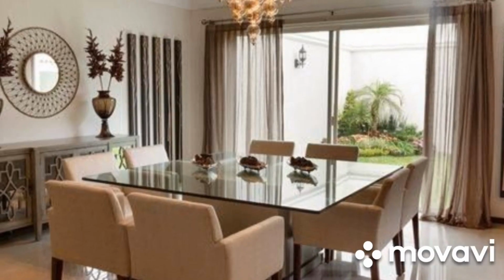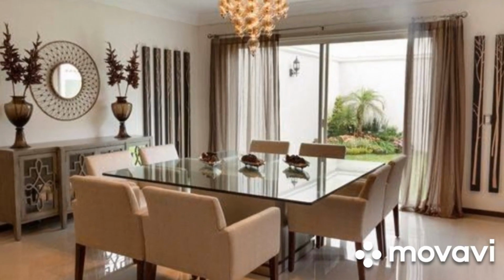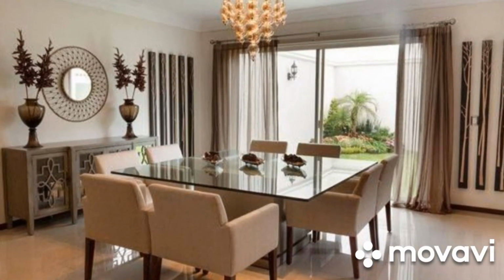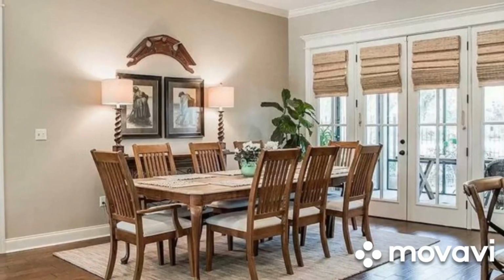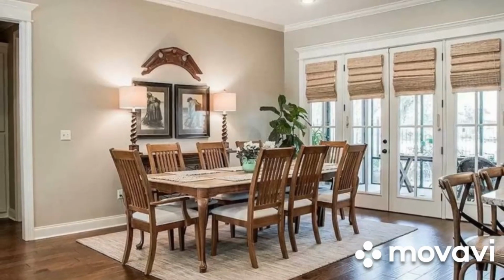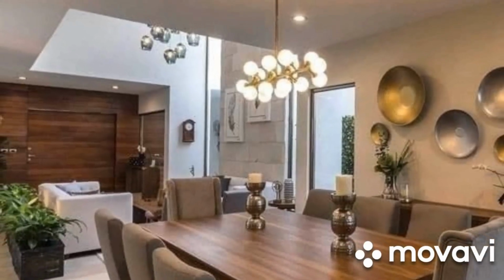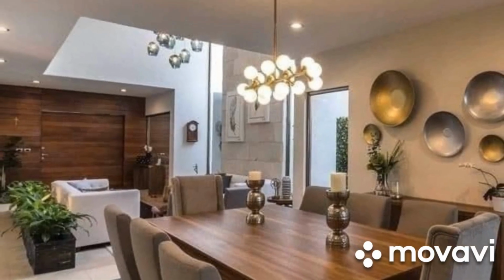In larger dining rooms, a rectangular table makes a bold statement and offers plenty of seating. These tables are versatile and can accommodate larger gatherings, making them ideal for hosting dinner parties or holiday feasts. The elongated shape also provides ample surface area for serving dishes and decorative centerpieces.